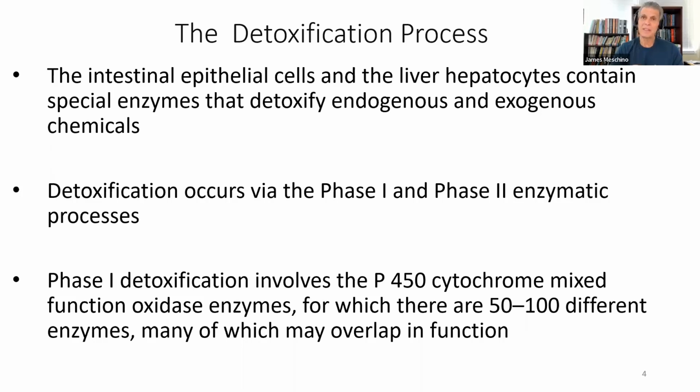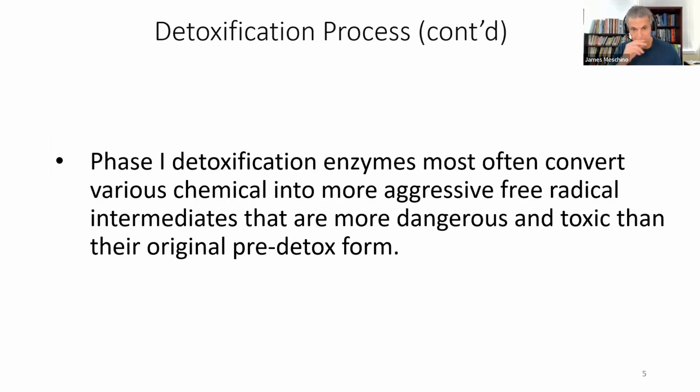It's really the intestinal epithelial cells and the liver cells that do the heavy lifting when it comes to detoxification. And the way that they deal with different compounds that they want to detoxify is through a series of phase 1 and phase 2 detoxification enzymes. The phase 1 detoxification enzymes are called the P450 cytochrome mixed function oxidase. There are about 50 to 100 different types of enzymes, and sometimes their functions overlap, as you'll see. But often when phase 1 detoxification encounters a compound and converts it into an intermediate compound, the intermediate compound is a free radical. It's actually more dangerous than the original compound it was dealing with.